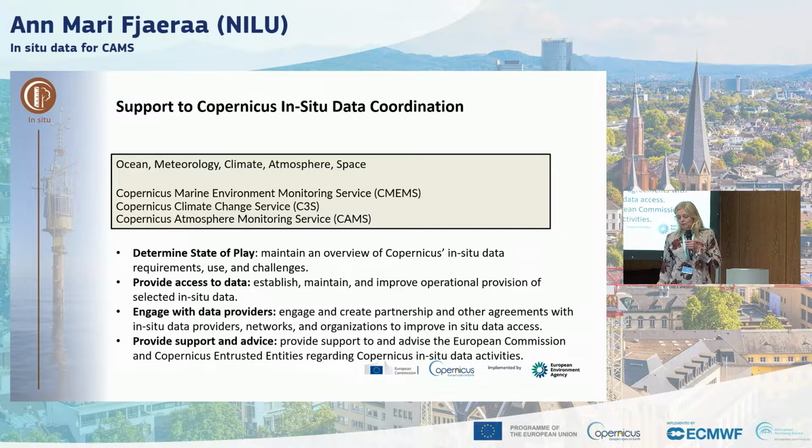We would like to look into what is currently available, with this so-called state of play, and maintain these operational data services and engage with the data providers to help them understand why it is so important that they report the data, what the data is used for, and so on and so forth. And of course, support and advise the European Commission on how to use the data.